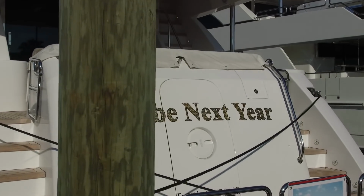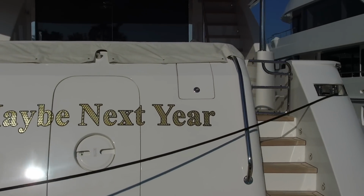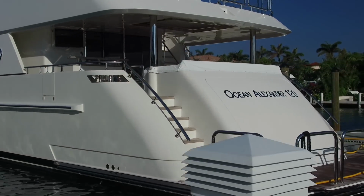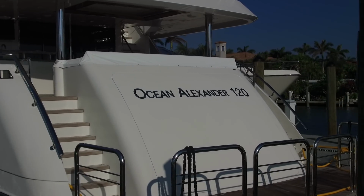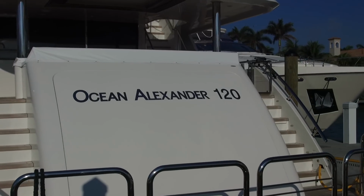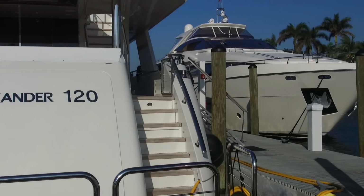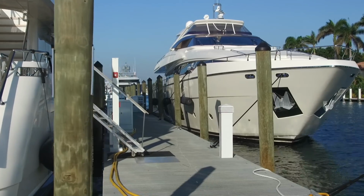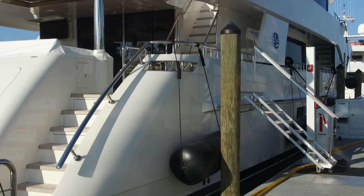I like the name of this boat. This is my motto. So I think these yachts are for sale. That's not a name that you would give a boat usually. It seems to be the name of the company that makes it. Ocean Alexander 120, being 120 feet, which I don't know what that is in meters. I would say it's about 40 meters. I'm not an expert on feet, but we are in the United States. They still use the imperial system.